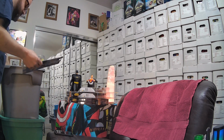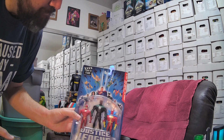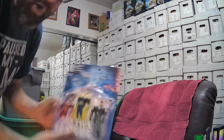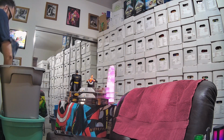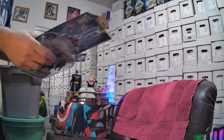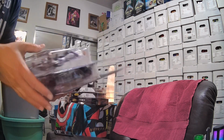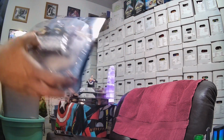All right, we got some more Justice League triple packs. Kind of wish I would have had these when I met Michael Rosenbaum way back in Denver before I moved out here. But we got The Flash, Jon Stewart, Green Lantern, and Red Tornado. And then another Flash, Dr. Fate, and Green Arrow. That's pretty sweet. I love these packs, dude. This was peak animation. Oh, nice. Another Justice League. Superman, Martian Manhunter, Invisible, and Brainiac. Oh, there we go. And then Hawk Girl, Elongated Man, and Batman. And that is everything for this tub.